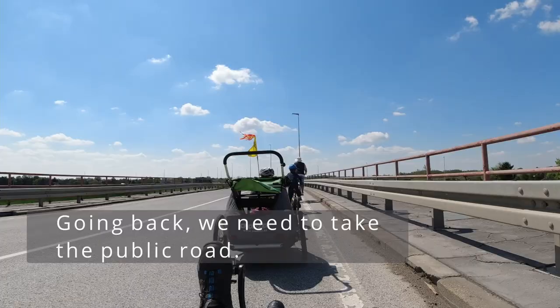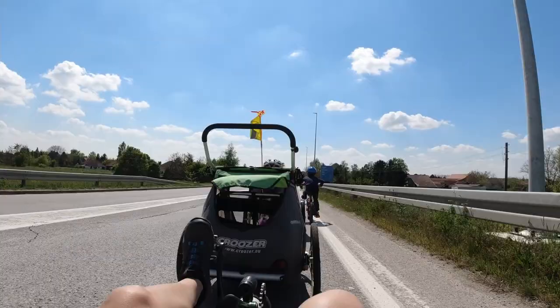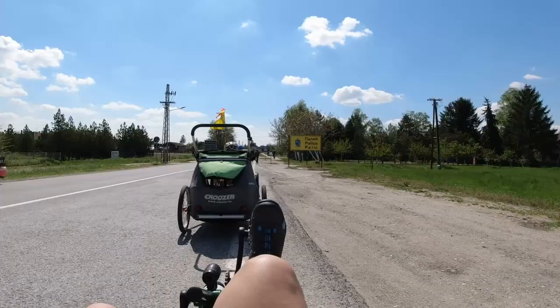Unfortunately, there is no cycling path that would connect Ajdukovo to Palic, so we have to ride on a regular road. But that's not really far, a few kilometers. But as we are reaching Palic, we can get on a cycling lane to the right.